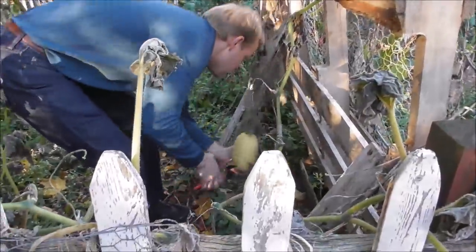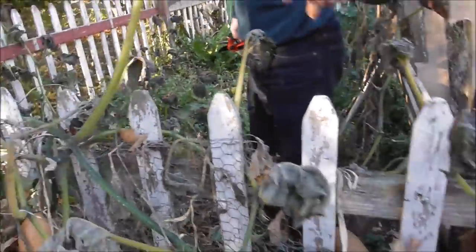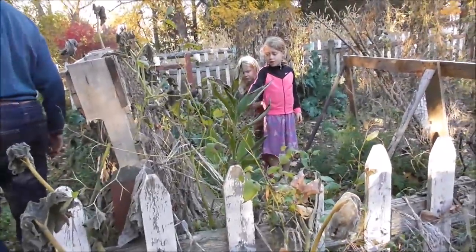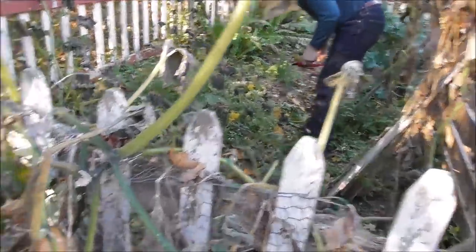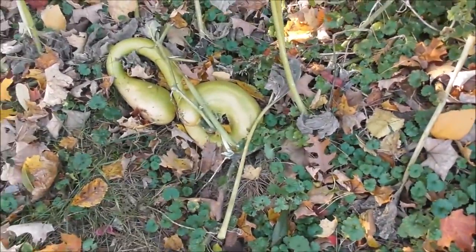More spaghetti squash. At least one more, maybe. We may find more. We might have missed more. I think we're going to leave the zucchini on. I like them when they hang, Art. They look very nice. I know, that's a volunteer one. Yeah, probably won't do much. But look at this. He goes down and around. How fun are those? There's one that looks like a snake curled up over here.